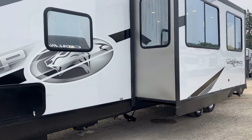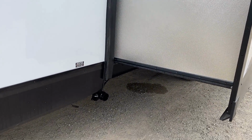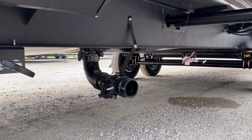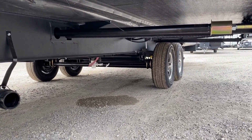One last little detail here. I don't usually like to end on bad news, but it doesn't have to be awesome to just be true. It is what I call a two-headed sewer monster. This is a kitchen gray tank outlet here, and then back there at the back of the RV, that's where you have your bathroom black and gray.